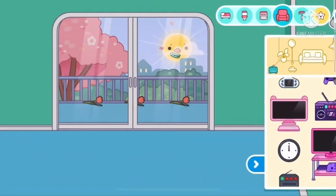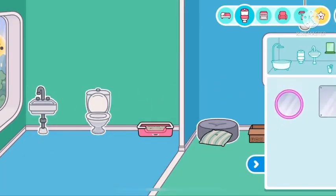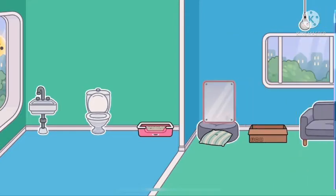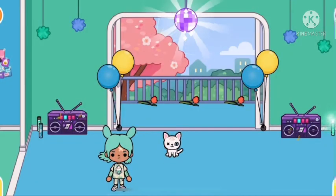And now, so, yeah, you guys, let's move on to the bathroom. I think this is pretty good. A sink for Rita and a mirror for Houdini. And it's going to be Houdini, you guys. Okay, let's give you party time.